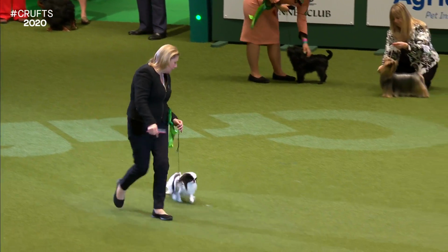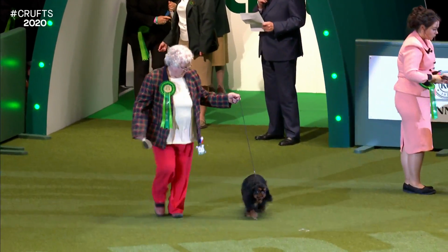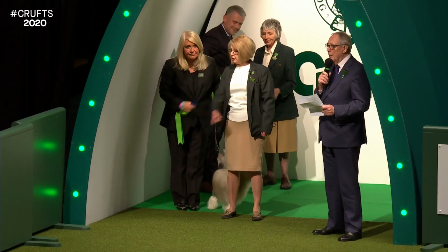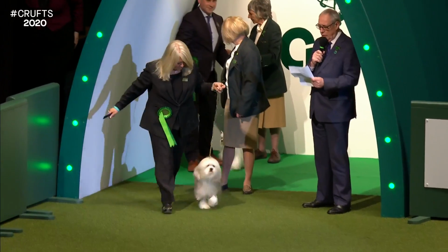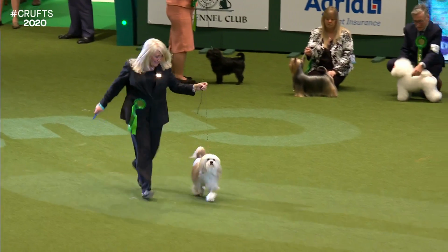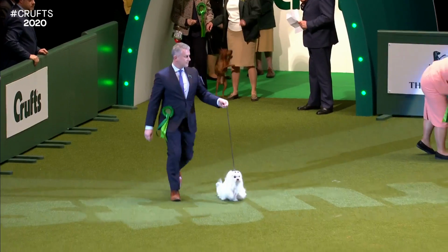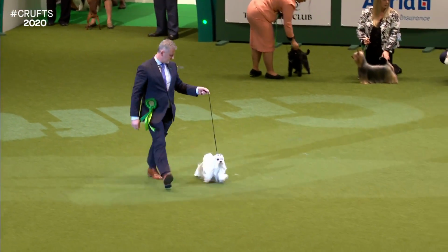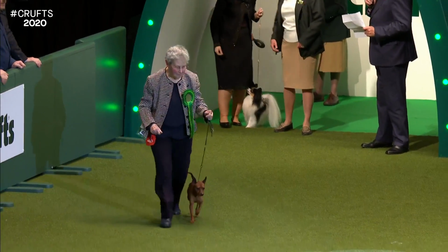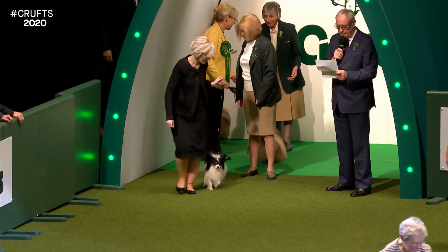The Japanese Chin, just a little overawed there. And the other of the Royal Spaniels, the King Charles Spaniel, more domed in the skull than the Cavalier. The Lowchen, little lion dog. Distinctive trim of the Lowchen. Maltese. The miniature Pinscher. The Papillon. The smart shape and outline of the miniature Pinscher.